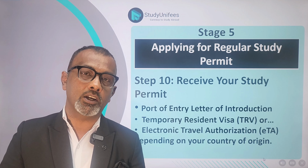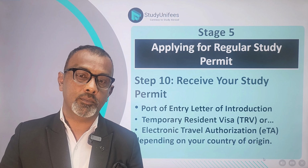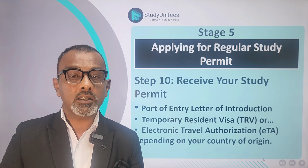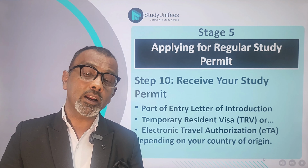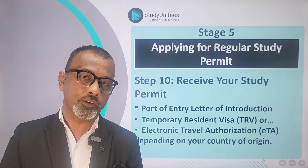If your visa application has been approved, you will receive your study permit. You will get a port of entry letter of introduction, a temporary resident visa, or an ETA, an electronic travel authorization, depending on your country of origin.